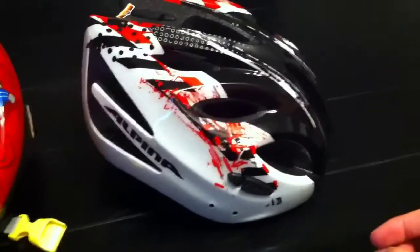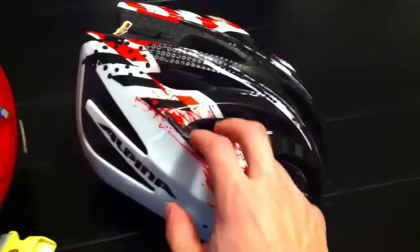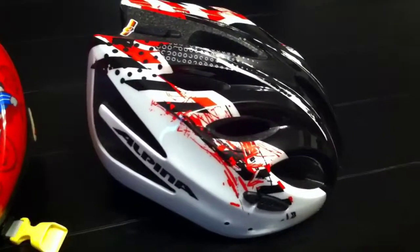I mean, I would have paid 30, 40, maybe $50 for a helmet like this, because it is that good a quality. I mean, the build quality, I can't say enough good things about it. So, yep, check it out.